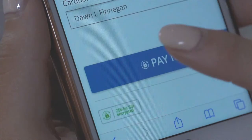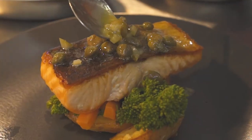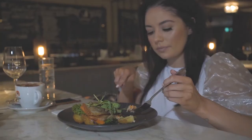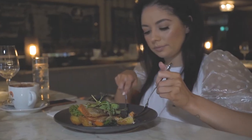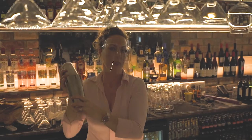Personal details are not stored in our database and full security is guaranteed. You place the order, we do the rest, giving our guests the best experience possible. Treat yourself to a night out at the Village Hotel here in Bettystown.